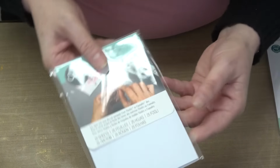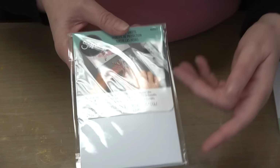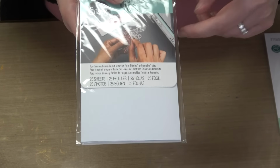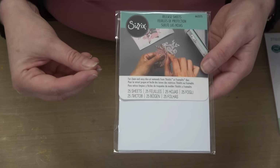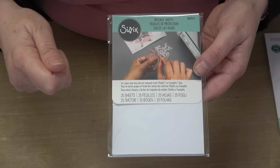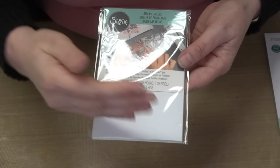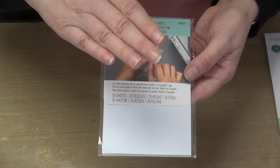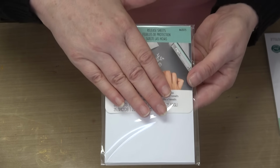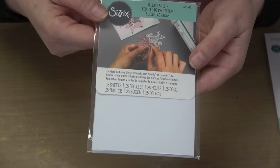We've got release sheets. Release sheets are very handy and people really love them. It's a top seller for Ellis and Sizzix because they work. If you're having trouble getting intricate dies out of your die cut, they cut fine, but now you're having trouble getting them out, you can use a release sheet. When you use that in conjunction with your intricate die and your paper, it will help the die cut actually come out of that die much easier.